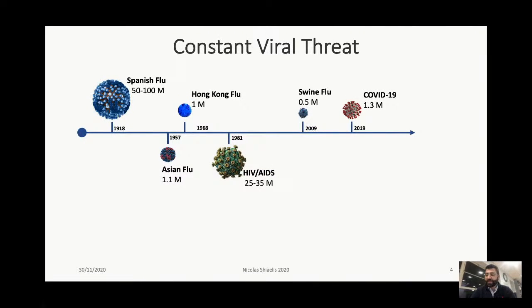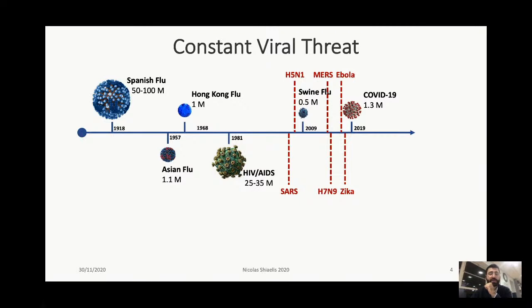So viruses have always been a threat and will always be a threat. Since 1918, we have faced 6 pandemics that have killed millions of people worldwide. It is not a matter of if, but when the next is going to strike. Apart from all these different viruses that became pandemics, we also had to face a few others, such as SARS and MERS and Ebola, that have devastated local economies and had the potential to become pandemics. So it is only a guessing game whether the new pandemic is going to be a flu pandemic or another coronavirus, but it is coming.